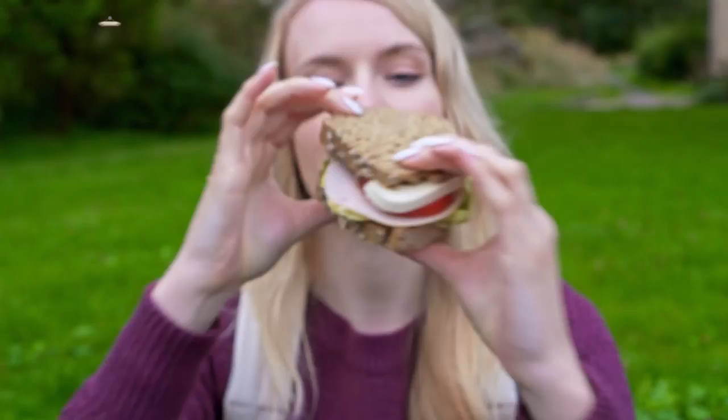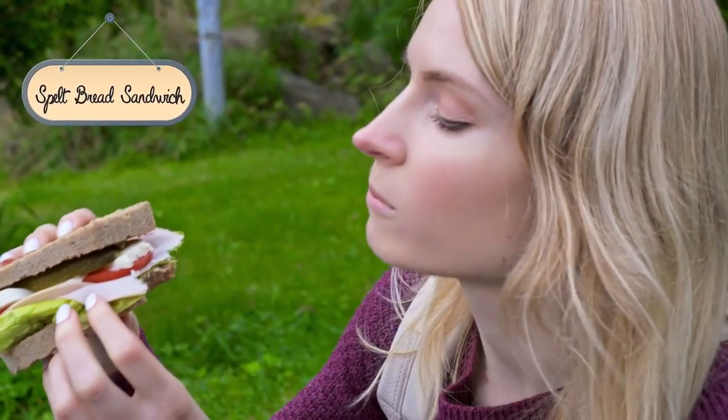Next we're making this delicious spelt bread sandwich. I'm gonna show you how I make the most tasty and quick bread from scratch.